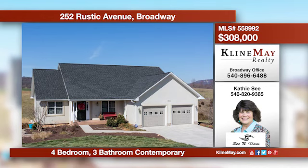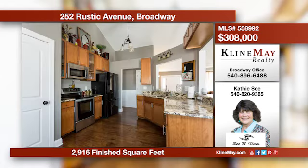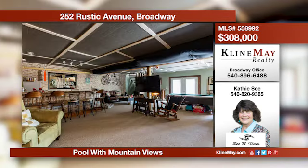You are sure to love this incredible contemporary with its vaulted ceilings and wood floors. The main level offers a kitchen with granite, spacious dining, and living areas, plus a master suite with twin sinks. The spectacular walkout terrace level offers a wet bar, game room, media room, and home office.